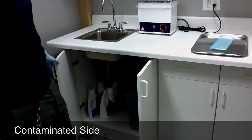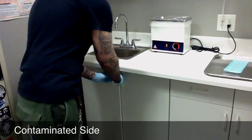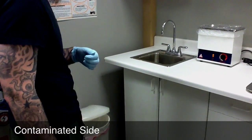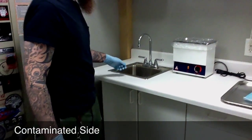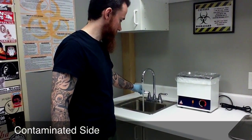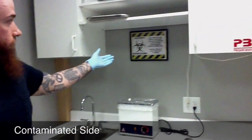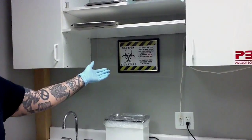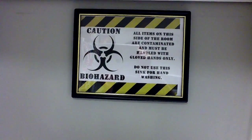Over here we have some bulk cleaning supplies for the floor as well as some extra bleach. Foot operated trash can. And a hand operated sink for this room. And we have signage on the wall denoting that all items on the contaminated side need to be handled with gloved hands only, and that the sink is not to be used for hand washing.